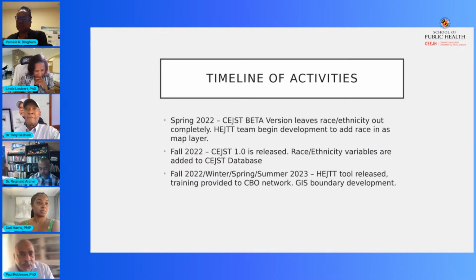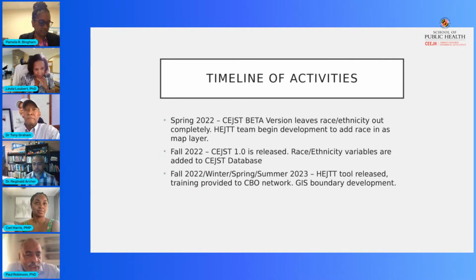So following on from Dr. Luber's presentation, our group, the HBCU Environmental Justice Technical Support Team, was asked by the Bullard Center to address this issue of race not being put into the CGIS tool by the White House. In our first meeting, we were given a preview of the beta version of the CGIS tool, and race was completely left out of the equation. The rationale they gave, that I was told, was that the White House is afraid of getting sued if they put race as a criteria for determining disadvantage. So that has been left out.